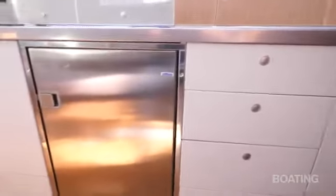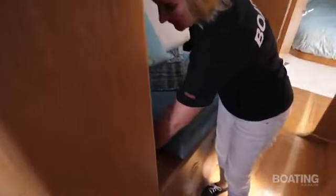For food storage, there's not only this underbench fridge, there's also this freezer which has been neatly tucked in under the berth.